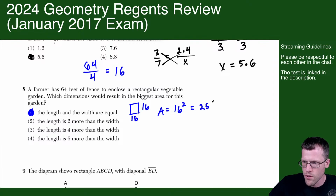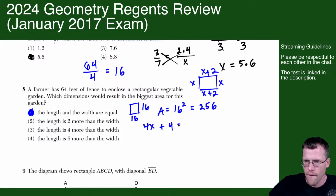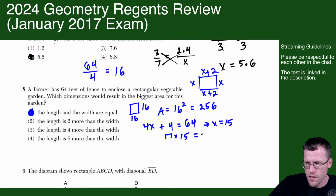Okay. The problem though is that when they tell you what if the length is 2 more than the width, then you have to start doing stuff like this. You turn it into a rectangle. If you call this x, you say this is 2 more. So then this would be x plus 2, and this would be x. And if you do the algebra, x plus x plus x plus x is 4x, plus 2 plus 2 is 4. And you set this equal to the area. I'm sorry, not the area. The perimeter is 64. So you see, I'm just adding everything up, going all the way around. This would give me x equals 15, which would then allow me to do 15 plus 2 is 17 times 15. And let's see, 225 plus 30 is 255, I think.